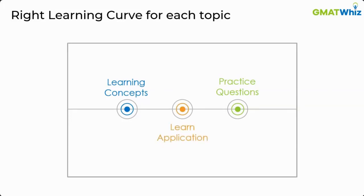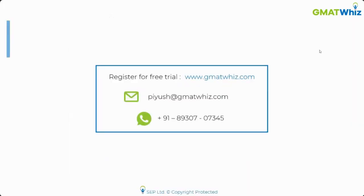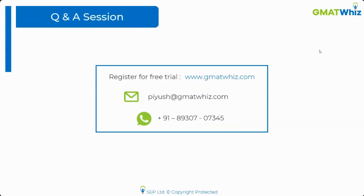Now at GMATViz, we always follow these 3 steps. So for every single topic, we start teaching you the concepts through video lessons. Then we teach you the application through specially designed concept boosters where we use the same method to solve all kinds of questions that can come on GMAT from that particular topic. And we give you detailed solutions using the same methodology. And then we will give you practice quizzes to test your understanding. Okay. So that is the strategy to score a V40 plus on GMAT and score 700 plus.